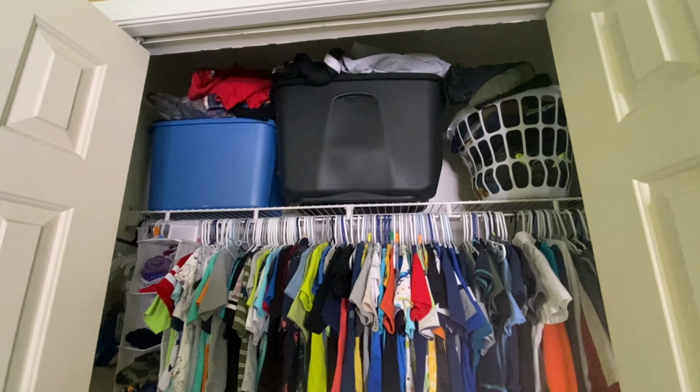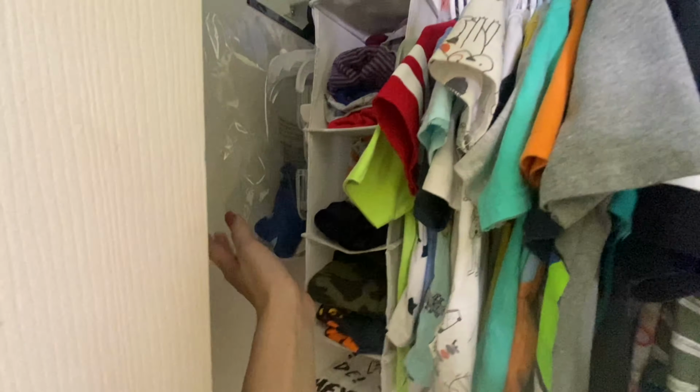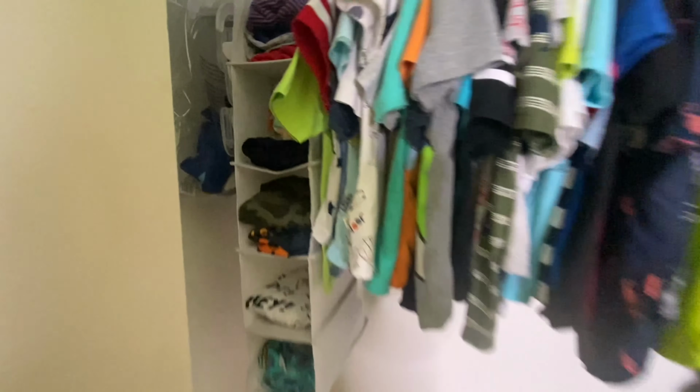And then I have all his clothes right here. He has so many clothes. There's his Halloween costume back there. I have this organized by bathing suits and tank tops.